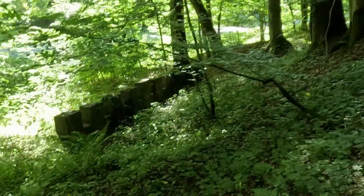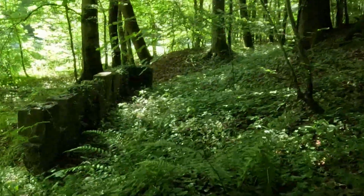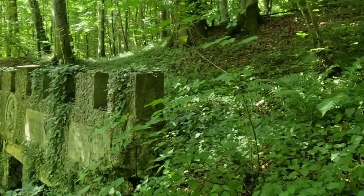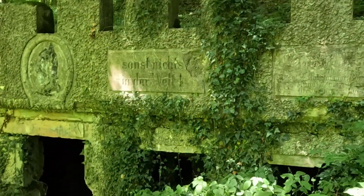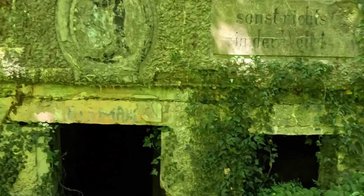The Sundgau region has kept many secrets hiding in plain sight. I mean, this bunker is literally on Google Maps. Thousands pass it every week. In these hills south of Mulhouse, the German army built their defensive lines in 1916. Most bunkers were utilitarian concrete shells, but this one was different.